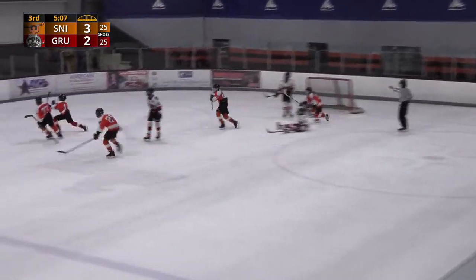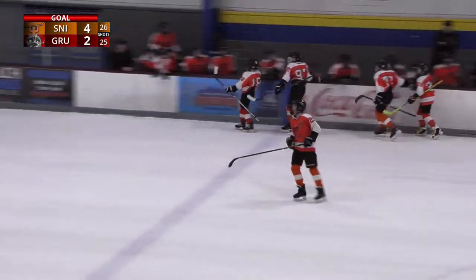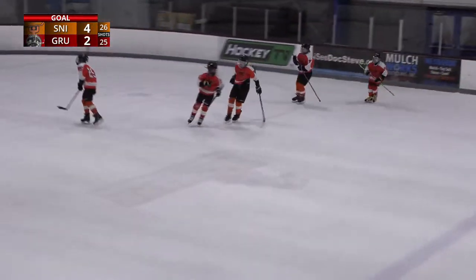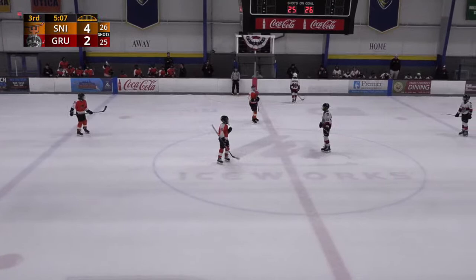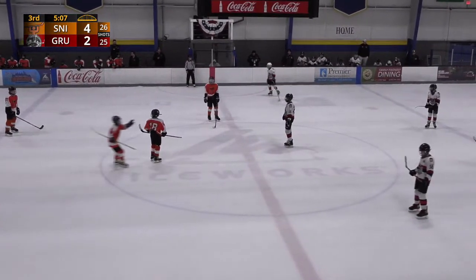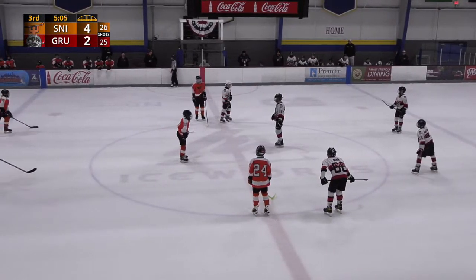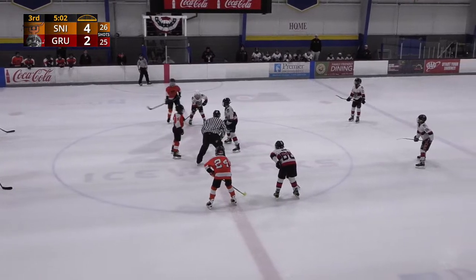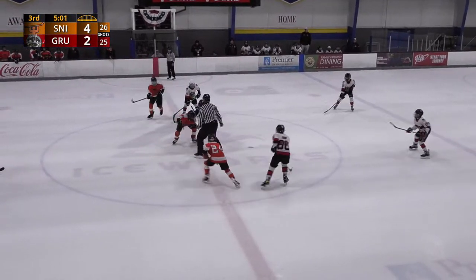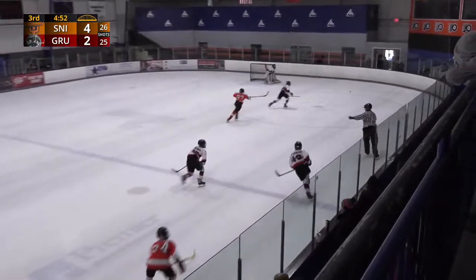Through the slot and shooting off the draw was Yosef Nassimi. And that's 4 for Snider. Off the faceoff, he walks into the slot and puts one away to give the boys in orange a 2-goal lead. So a little bit of breathing room here for Snider, as they are now within 5 minutes of springing a minor upset over the Grundy Senators in this championship game.